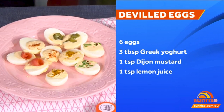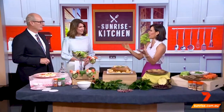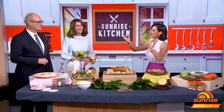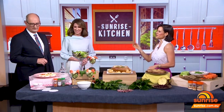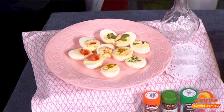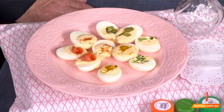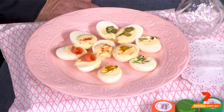And the word deviled is an 18th century culinary term to make something full of flavour and make it savoury. So we've even done something different. Yes, curry's very traditional, but we've got smoked salmon and some dill and yes, curry powder and some pickles in there. So there's the deviled eggs, 2022 style. Look at this. That's pretty good. Yum.